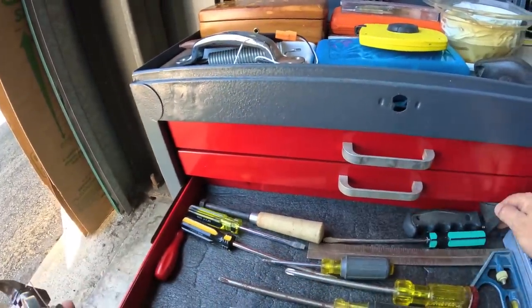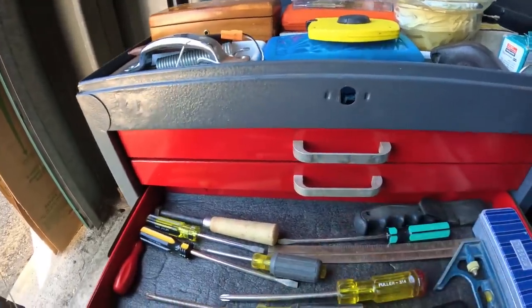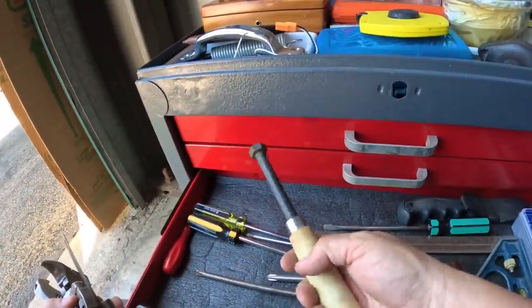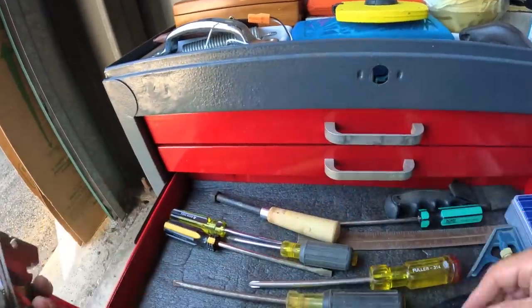I might put some of the older stuff aside. All Trade. It's Taiwan, though. Good stuff. There's another one of these. I'm not sure what that is, but that feels expensive. Thorson? I don't know what that is either. It looks expensive.